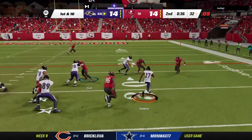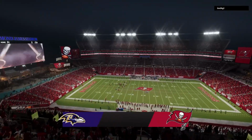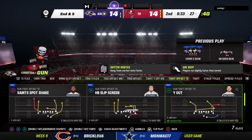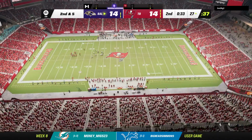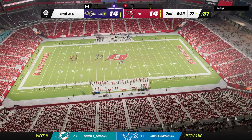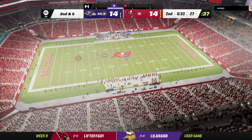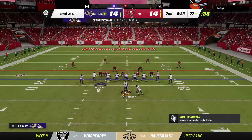Jackson on the give to Dobbins. And he'll be brought down at the 27-yard line. Now the Ravens going to use one of their timeouts as the clock will stop with 33 seconds to go in the first half. They've created a nice sustained drive off of plays like that. A nice strong run there that keeps them advancing the ball. After the pickup of 5, here's 2nd and 5.